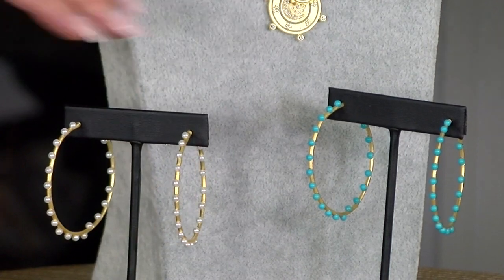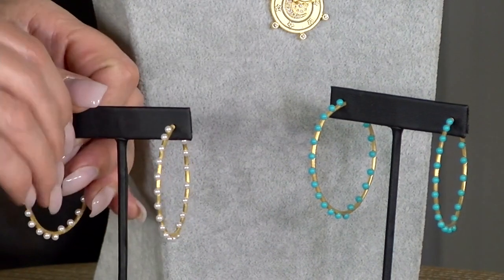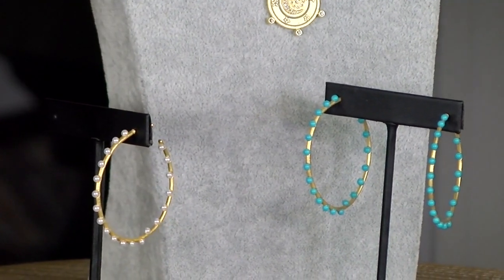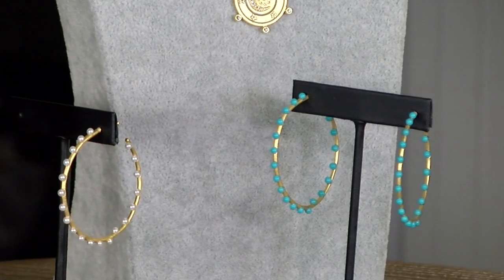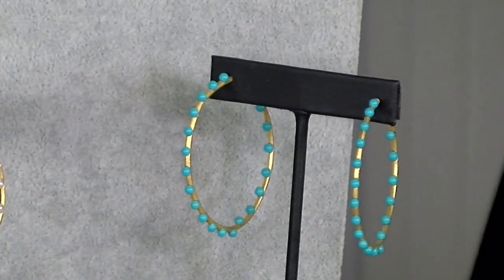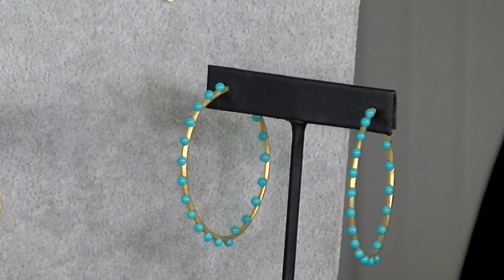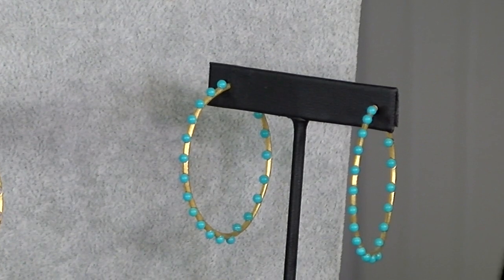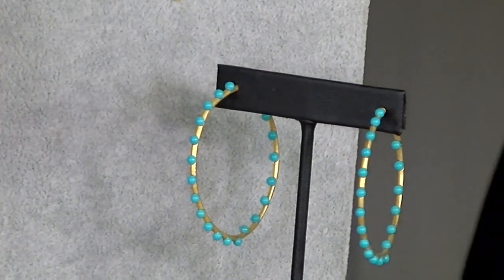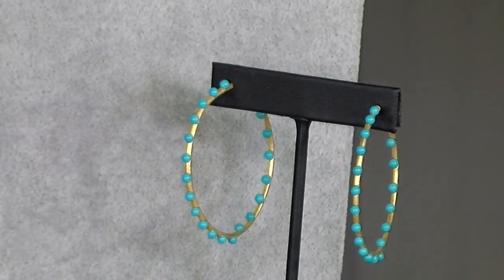How gorgeous is that? And then we have this look of turquoise. So the look of pearls, the look of turquoise, absolutely stunning. Absolutely gorgeous. And it makes a nice statement on the ear. It's a thin hoop, but because it's bolder in diameter, it makes this wonderful statement when you wear it. It just looks so great because of the way they've set the stones, the pearls on the outside and the pearls on the inside, so it's an inside-outside design, which means no matter where you're looking when you're wearing these, you're going to see that design.